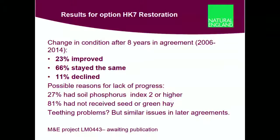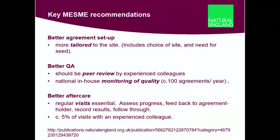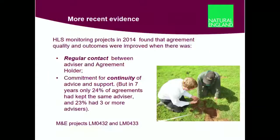And a lot of these were identified back in 2010 in this big MESME project, which came up with these recommendations: that agreements need to be better tailored to the site, we need better QA, including peer review, we need a national QA exercise of a sample, and we need better aftercare, regular visits essential, some of which ought to be with a peer colleague. And more recent evidence has corroborated that.